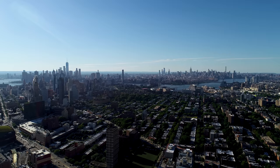So we feel like we're just at the beginning of this new surge of new development, and it's a really exciting time to be a resident here, and it's a great neighborhood that's just getting better and better.